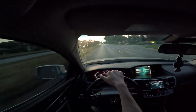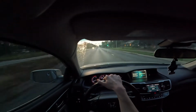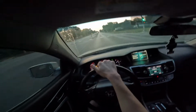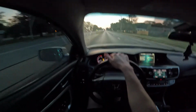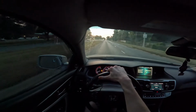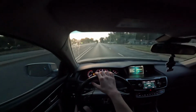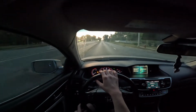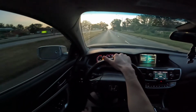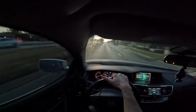So yeah, would I recommend the Accord? Yeah, I'd recommend the Accord. Would I recommend it at current prices? I don't know. It's hard to recommend a lot of cars at current prices. These things already held their value really well before COVID and the chip shortage and everything that happened that made cars ridiculously expensive. You guys know about it all. I don't need to go into it.